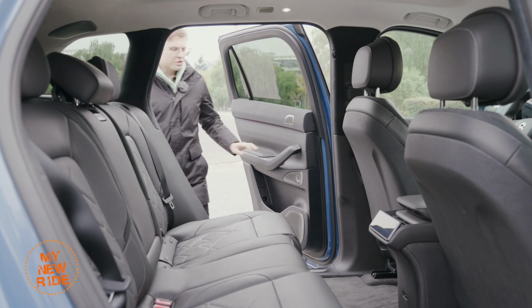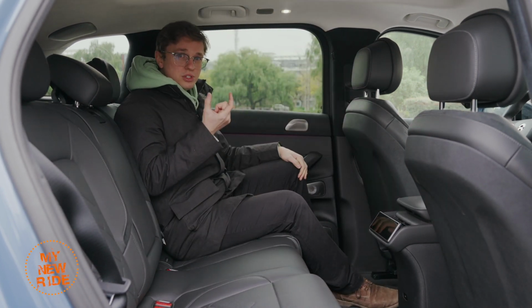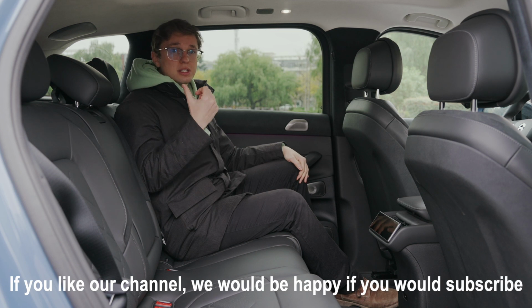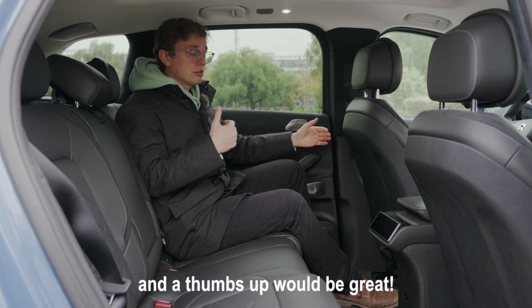I mentioned before that this car is slightly larger than the ES6. 6.2 centimeters longer to be specific, and 6 centimeters of that is in the wheelbase. Considering the fact that the rear cargo area is actually smaller than the ES6, I'm guessing all that space went to the passengers, particularly here in the second row.